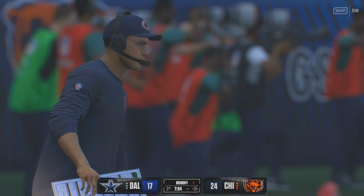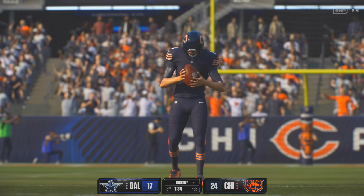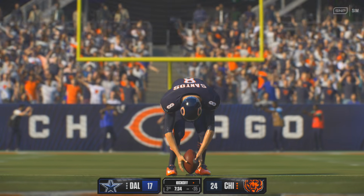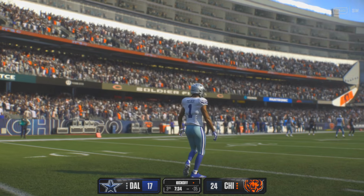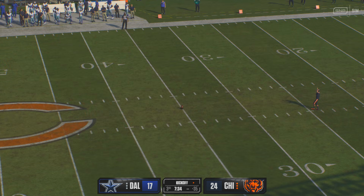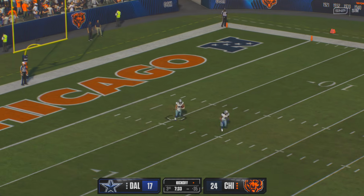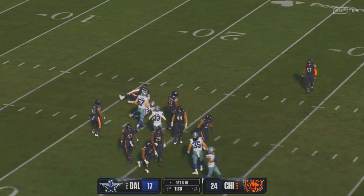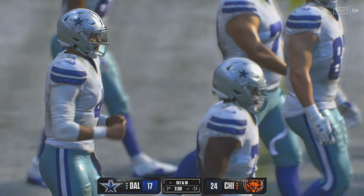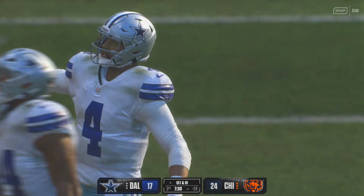We'll see who can come out with a hot hand in this second half as we are about to get underway. Now after the touchdown, here's Santos to kick this one away. And he brings us out past the 20 to the 24. The Cowboys offense now, they head out for their first possession of the second half.